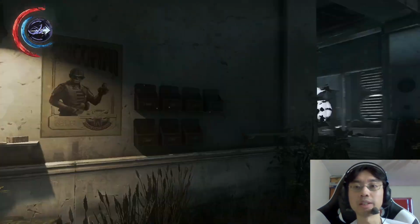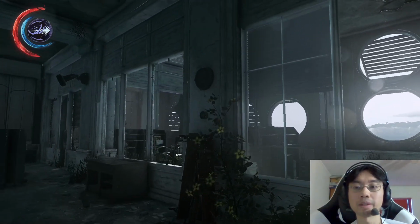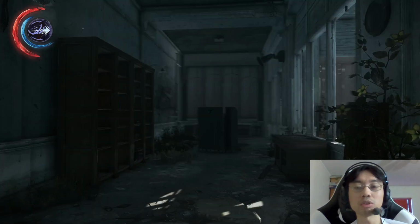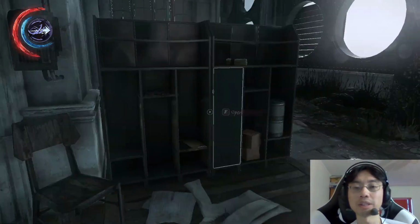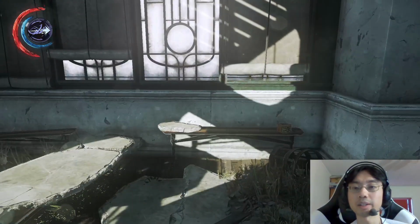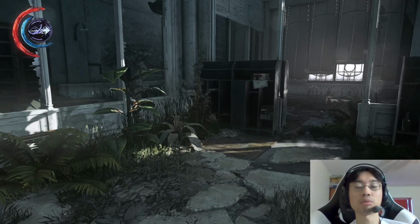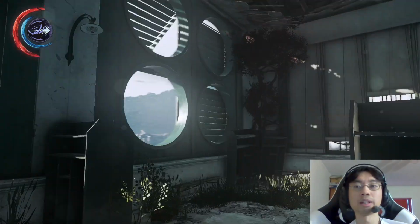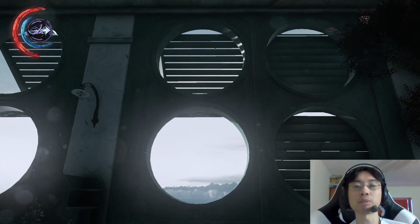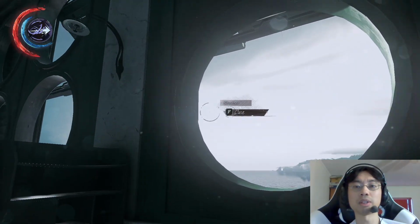Alright, cool. Over here we have a restricted area, staff only. And if you look in here, it's not too clear what this is, except that there's a lot of lockers. I mean, this could be a locker room, sort of like a changing room for the staff. Right, that's possible.